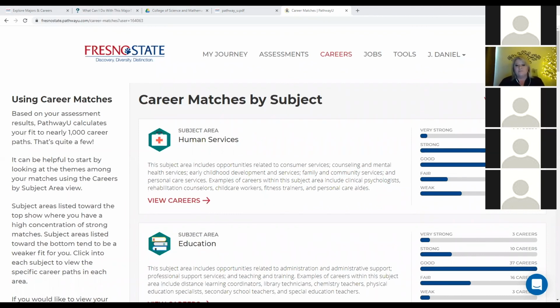Pathway U is a perfect opportunity to start. It's a great starting point because you're able to take the assessment. It matches it up. It's basically you're discovering yourself, and that's where you do the self-assessments. Then you're going in and exploring the career and educational paths. That's what we're looking at right now. And then ultimately it connects you to a career that you will love. And it is just a great career planning platform, and it's a wonderful starting point.